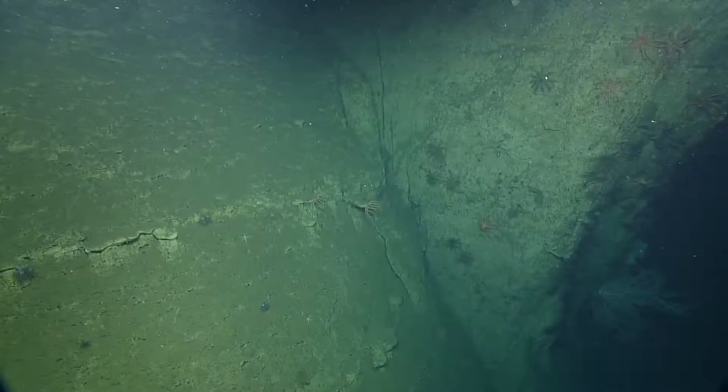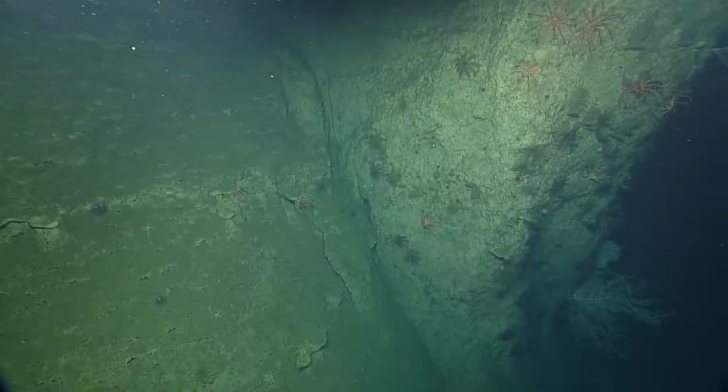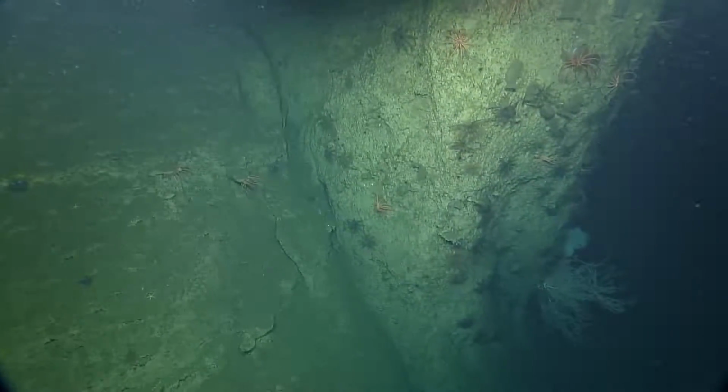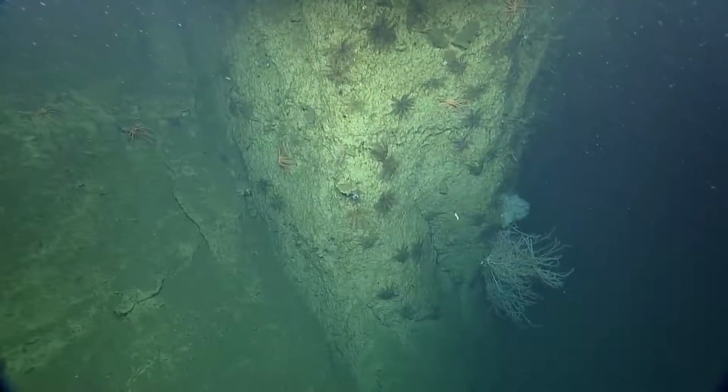Is it possible to go down and check that out? Let's go see it. I'm not going to put in another step. Just let us hold here for now. Is that a sponge above the coral? I believe so.